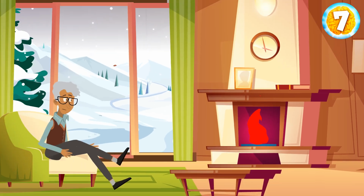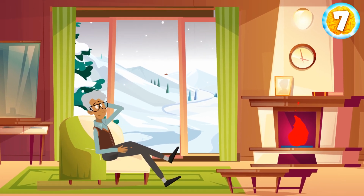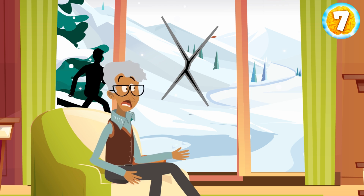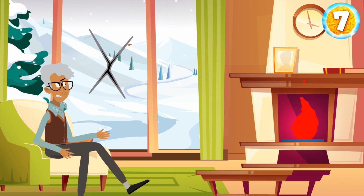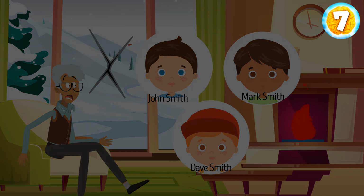On a snowy winter afternoon, Dr. Brown was resting in front of the fireplace. Suddenly, somebody threw a snowball at his window. The hit was so strong that the glass shattered. Dr. Brown stood up just in time to see 3 neighborhood boys running away. They were brothers with the names John Smith, Mark Smith, and Dave Smith.